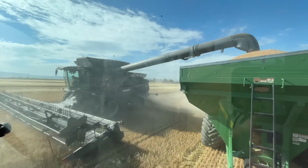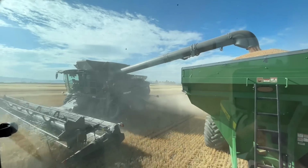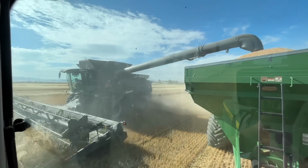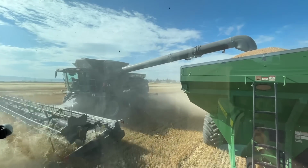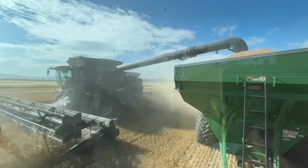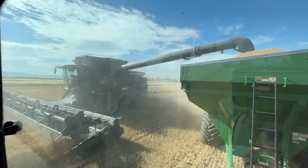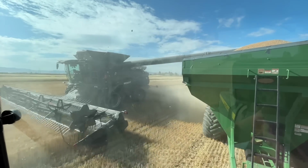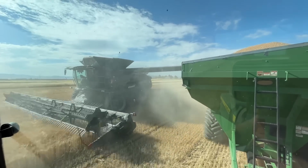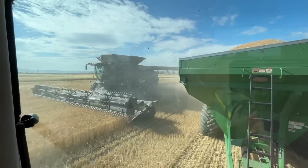And some people have commented that I call it a boom instead of an auger. Yes, it is an auger, but I call it a boom, mainly because in spud harvest, we have the big boom that sticks out of the side of the harvester to load the trucks. So everything that loads a truck or loads something, I just call it a boom. So there you go. That's why I call it a boom. But yes, it is just a big auger, and it works great.